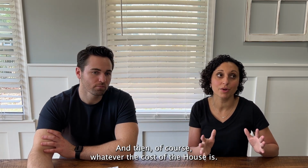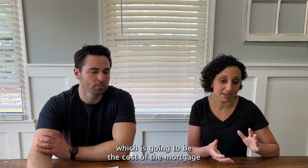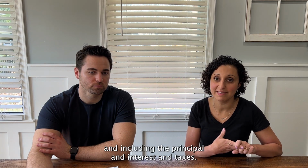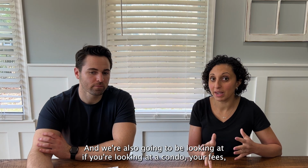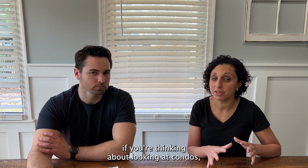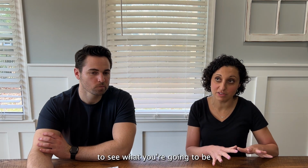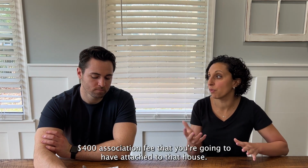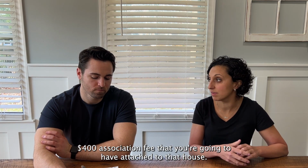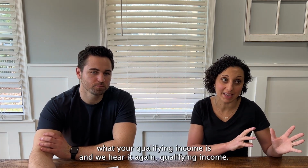And then of course, whatever the cost of the house is. We're going to be looking at that total monthly payment, which is the mortgage, including the principal and interest and taxes. We're also going to be looking at HOA fees if you're looking at a condo, which is why, if you're thinking about condos, you definitely want to tell your lender up front, because as they do the calculations to see what you'll be pre-approved for, they need to consider that $200, $300, $400 association fee attached to that house. Mm-hmm. So we look at that against your qualifying income.